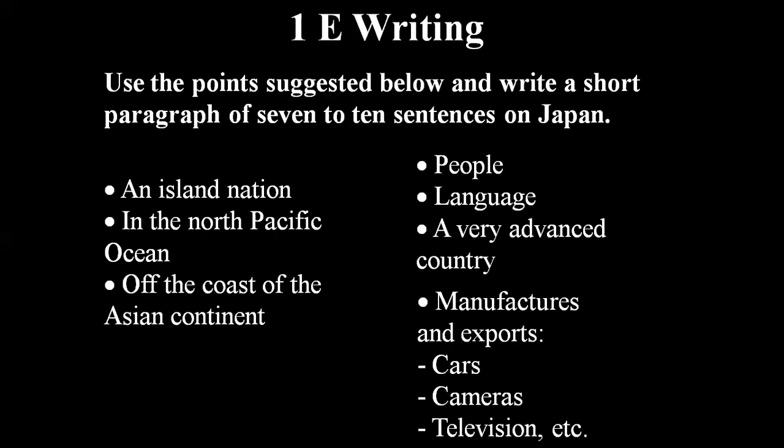Use the points suggested below and write a short paragraph of 7 to 10 sentences on Japan. Japan is an island nation in the North Pacific Ocean, off the coast of the Asian continent.